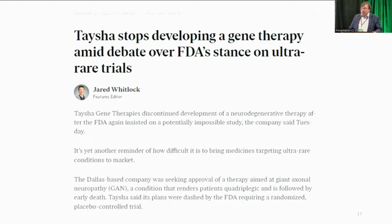I don't know if anybody saw the news just earlier this week on Taysha giving up the GAN program, which had actually shown some signals of efficacy as it was originally done at the NIH and Children's National Medical Center. But the guidance, apparently, it's not public yet. All that's public is this sort of information that there was still pushback from the agency about requiring a placebo-controlled arm.